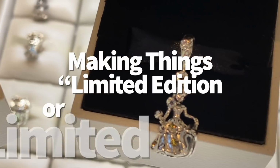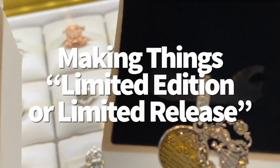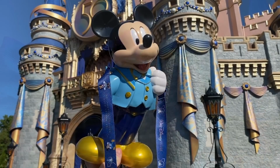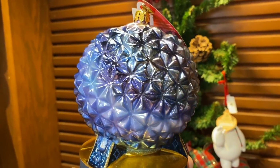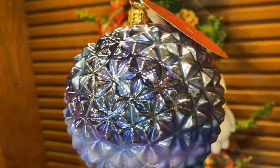So first up is making things limited edition or limited release. What's better than owning a Disney souvenir? Owning a Disney souvenir that only a few people can get their hands on, right? So when Disney marks an item like a popcorn bucket or a pin or a snack, you name it, as something that's only going to be available for a limited time, they create a false sense of urgency for guests, or maybe it's not that false.